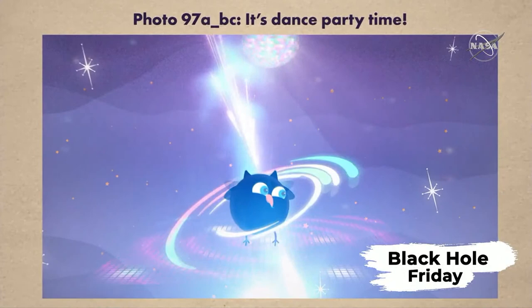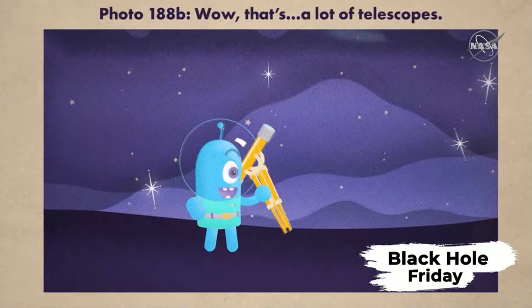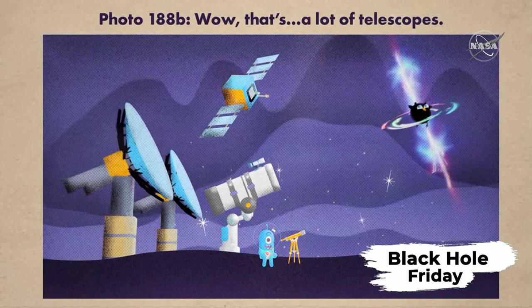So, if you really want to see a fancy black hole in all its glory, it could help to have a lot of different telescopes that can see all the fanciness. And now that you know this, grab as many telescopes as you can find, line them all up, and enjoy.